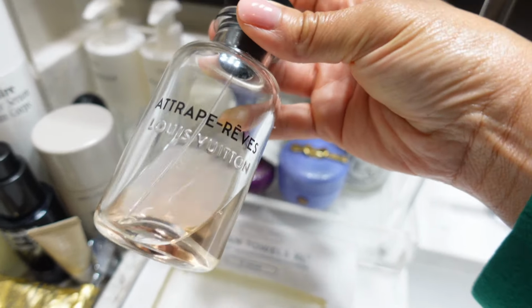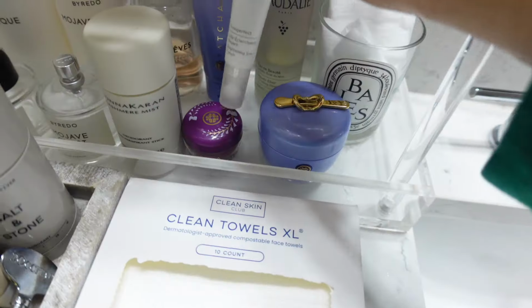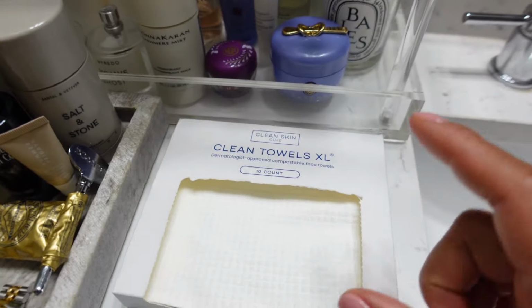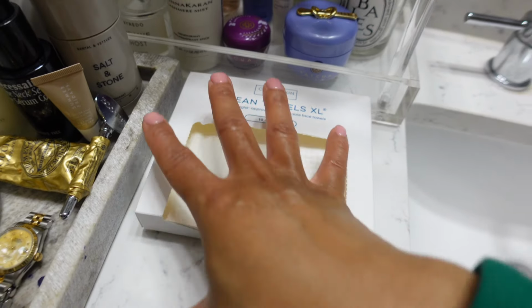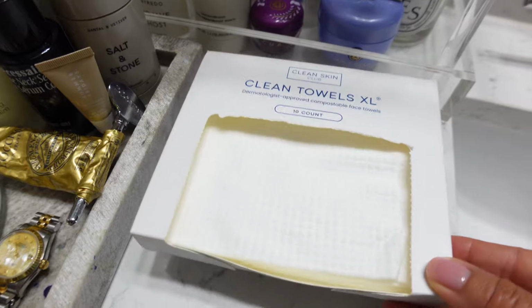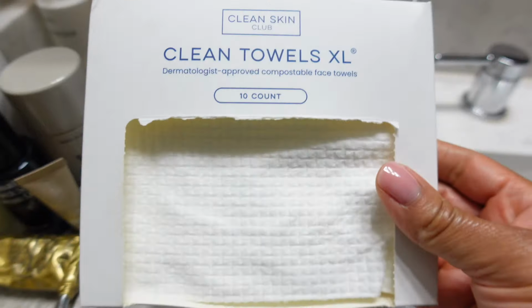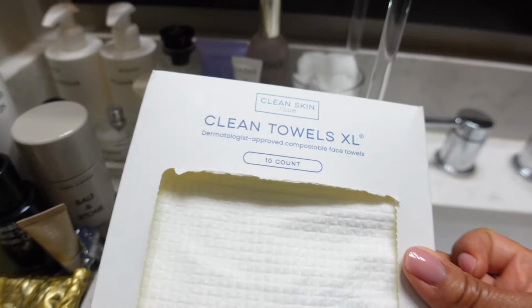PK actually bought this for me and had my initials engraved. This is an eye cream by Cotolee that I like. And then I just have my clean skin towels out here. I was keeping them in a little acrylic box, but it just takes up too much space on this counter. And I just like being able to move this around when I need it to be out of my way, but also have it out when I need to use it. So I got that. And these are the little travel packs that I got a while ago. I'm still working through them.